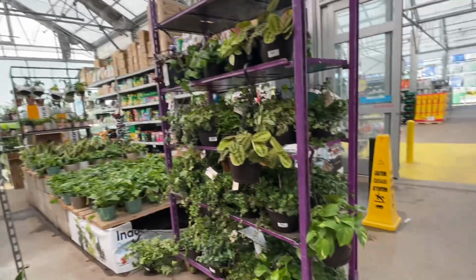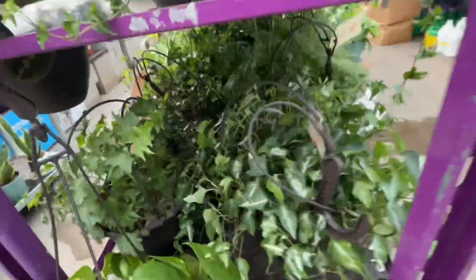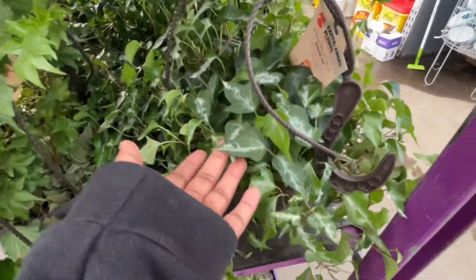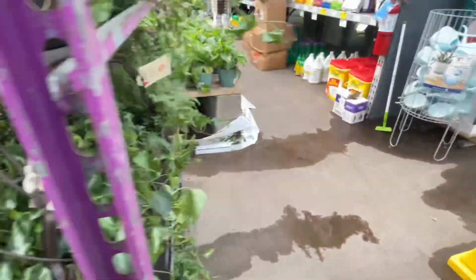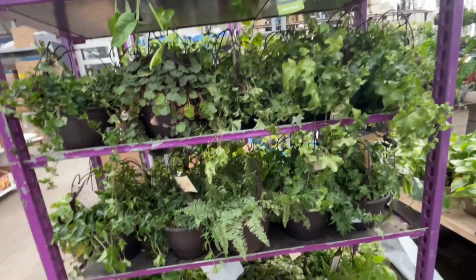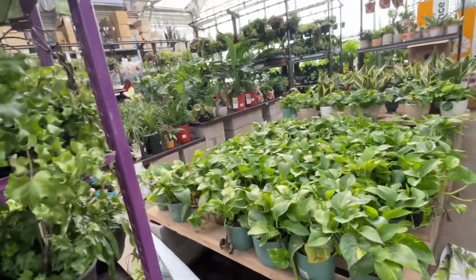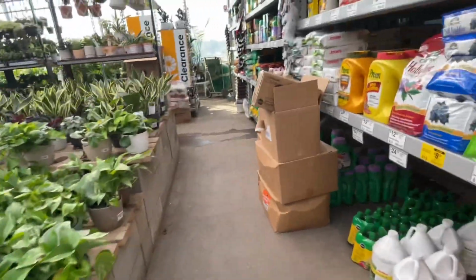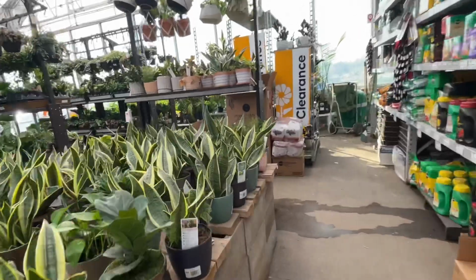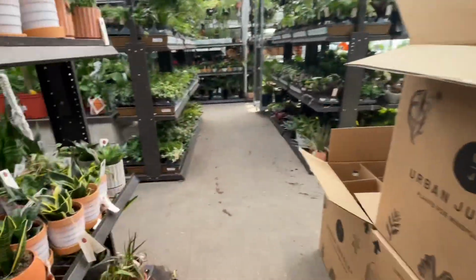Oh my gosh, I can't believe this. I really can't believe that I don't like anything in the store. Design ivy, no, that's nice. Yeah, I'm pretty confused as to why I don't like any of these plants. I'm feeling like I'm probably going to buy some clearance planters so that I can have some cool planters for when I go back home.